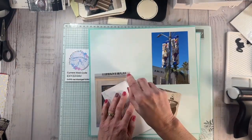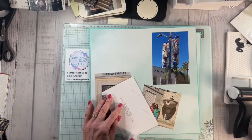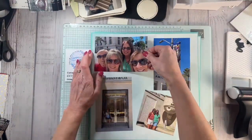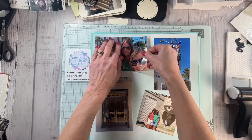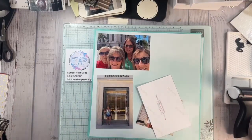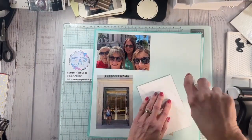All it takes is one photograph to bring you right back to that moment, right? It's like a song. You hear a song and you're right back where you were when that song came out. And that's the same thing with pictures.